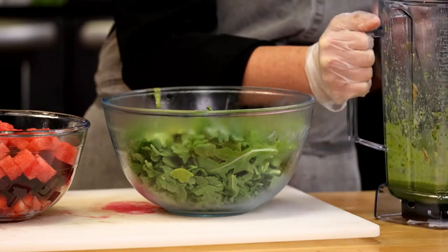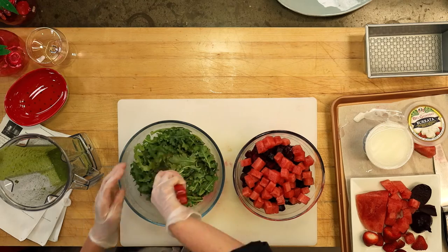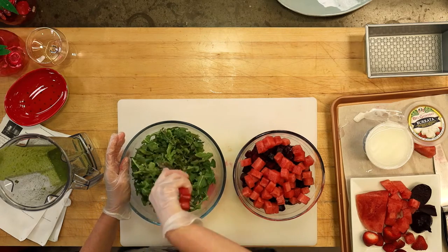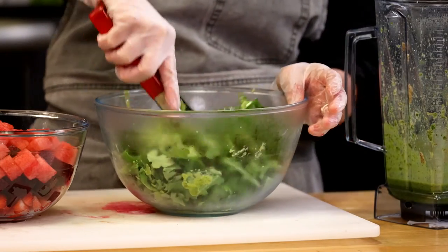And I want to dress my greens because you know when you go to a restaurant and you get this beautiful salad and everything is evenly dressed and has this beautiful coating of salad dressing and every bite is perfect. That's what I'm doing here.